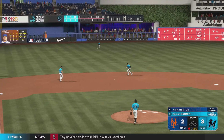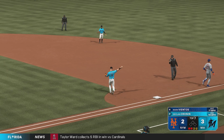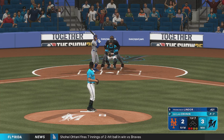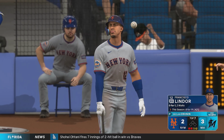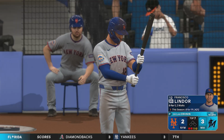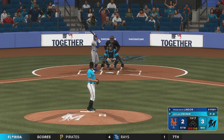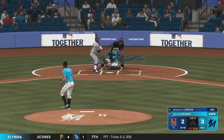2. Swing and a chopper out to short. Turner with the throw to first. And 2 away to start the 7th. So up next for New York, Francisco Lindor. He's 0 for 1. First pitch just misses. Two outs. And that's a little high.